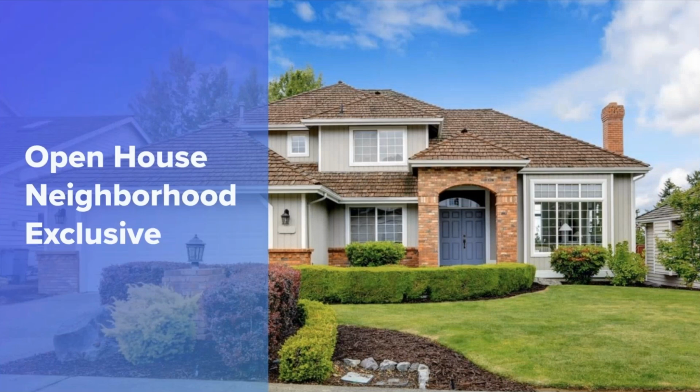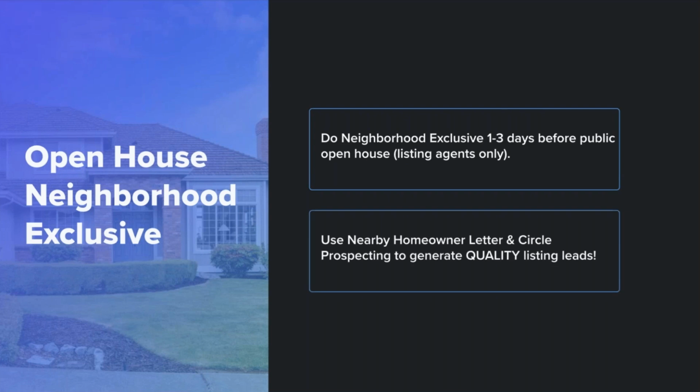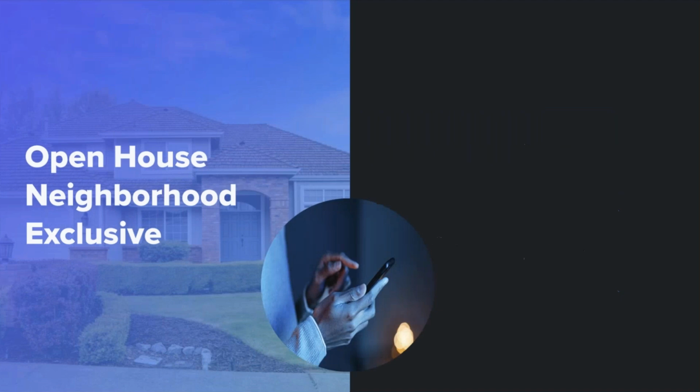Open house neighborhood exclusive. So one to three days before the public open house, I don't know that you can do the neighborhood exclusive if you're a showing agent. You might be able to if you have a good relationship with that agent. They may not want you to, but it's required. Use the neighborhood homeowner letter and circle prospect to that for the quality listing leads.